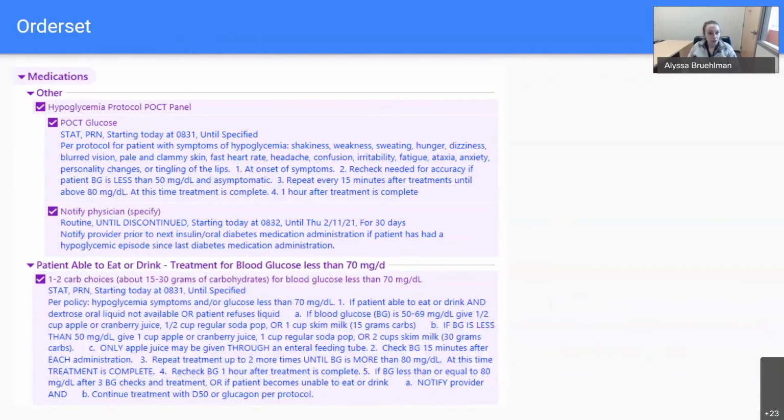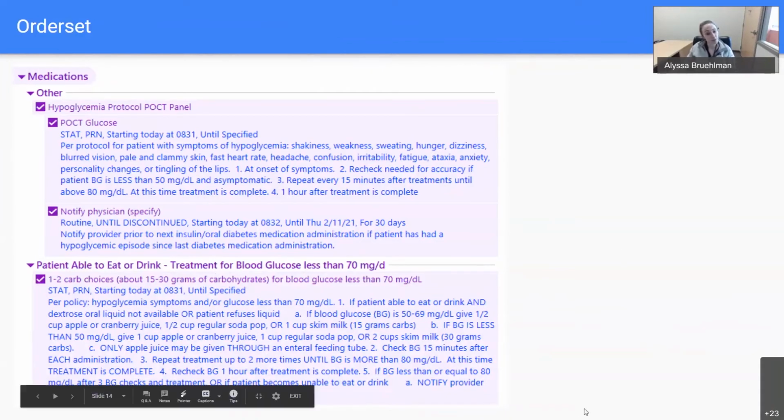And this is what the order set looks like. It does come auto-populated with these hypoglycemia management options. It includes a reminder to the nursing staff about potential symptoms of hypoglycemia and to notify the physician about that. And then they have auto-populated this option for carb choices if someone has a blood sugar less than 70. They're really strict here about giving someone only a half cup of regular soda pop to treat their hypoglycemia of less than 70.